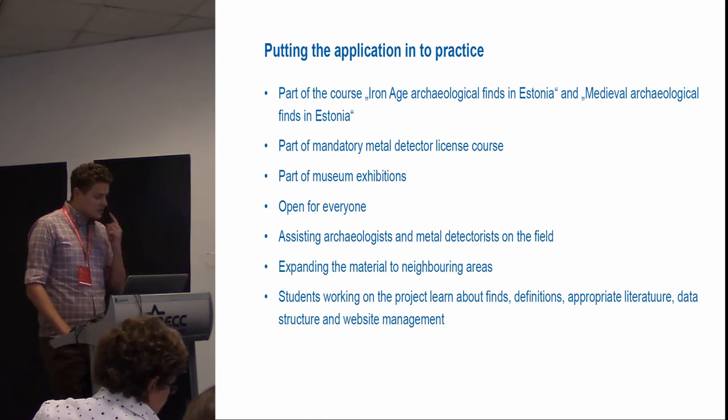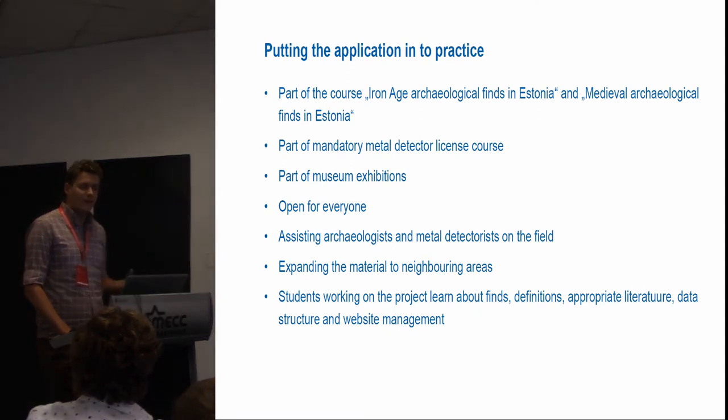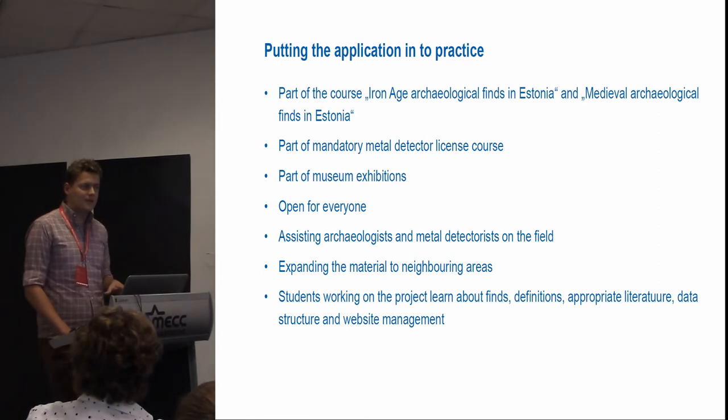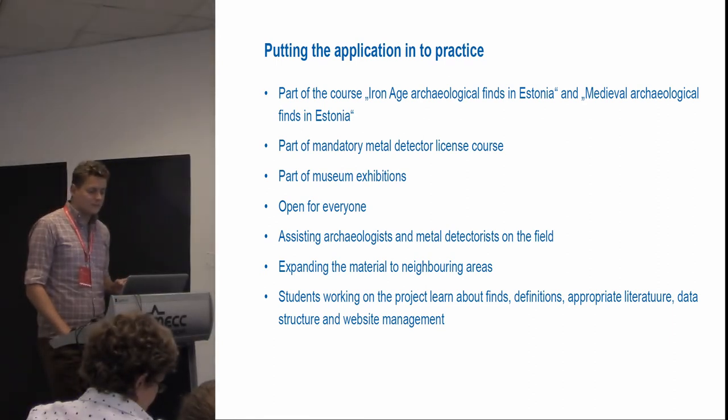I think it would also be great for metal detectorists to identify finds in the field. If they find something that they are not sure is archaeology, they have a ready-to-go application with them to make sure.